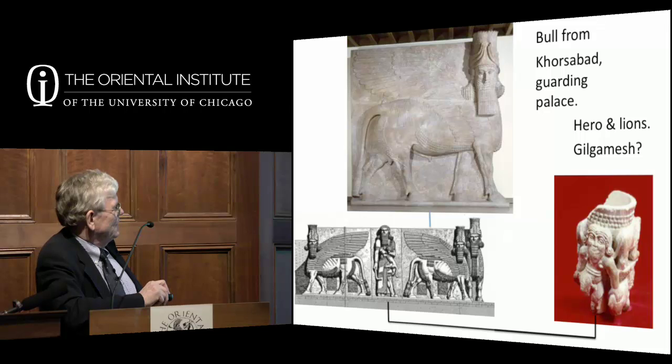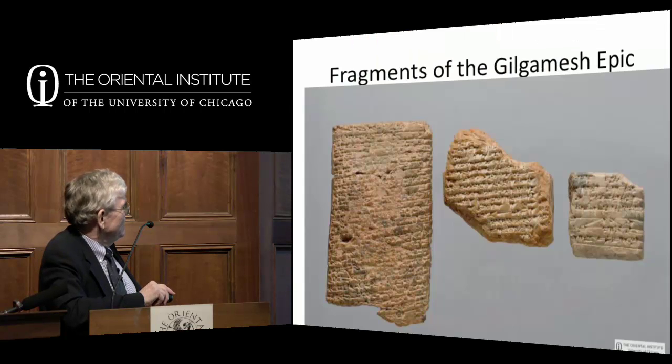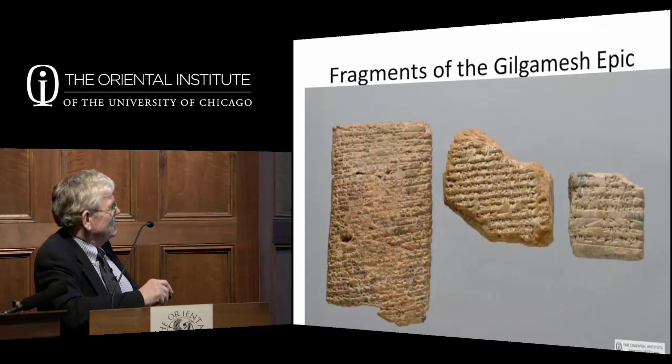And why wouldn't you have it be Gilgamesh, since it's the main well-known myth of ancient Mesopotamia? And we have in our collection 3 fragments of that Gilgamesh epic, which tells the story of the great things that he did and how he sought everlasting life.